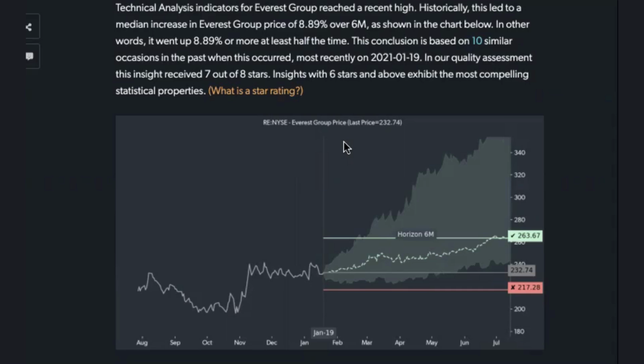Today, the focus is going to be on a technical analysis indicator, the 50-day, 200-day MACD. What Toggle is highlighting is that the divergence between the faster moving and the slower moving average has reached a recent high. Historically, this has been quite a good event for the share price of Everest Group. In fact, the median rise over the subsequent 6 months was almost 9%.